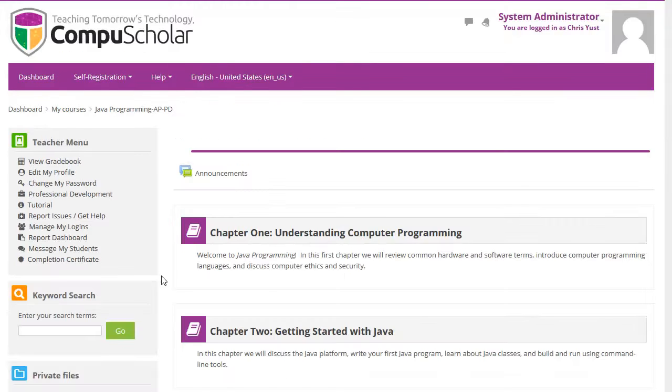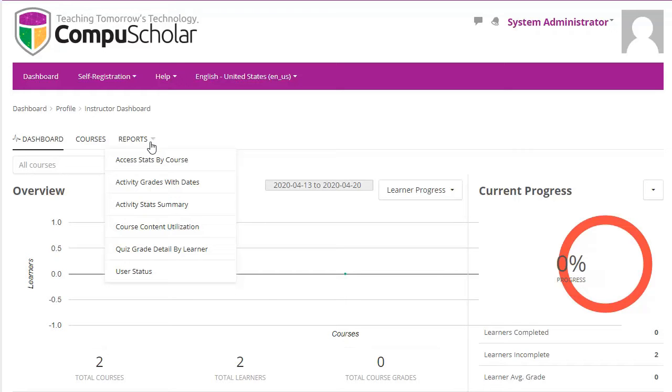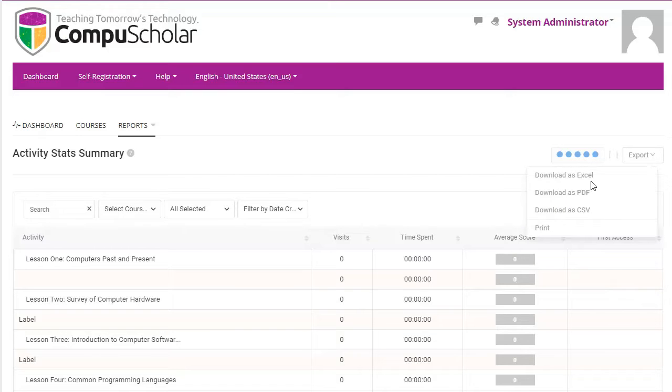Now you do have access to many reports as well from the report dashboard. So once you get into the report dashboard, you can just click on Reports and then pick a particular report. You can change any of these filters up here to narrow down the things that you're seeing, select different time ranges, and then when you're ready, just export to an Excel spreadsheet or a PDF or a CSV file. So exporting your reports is just that easy.